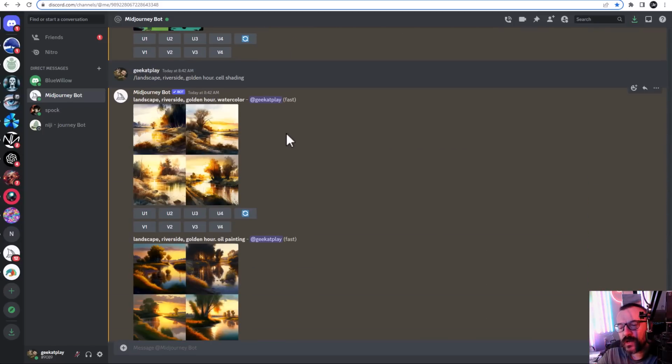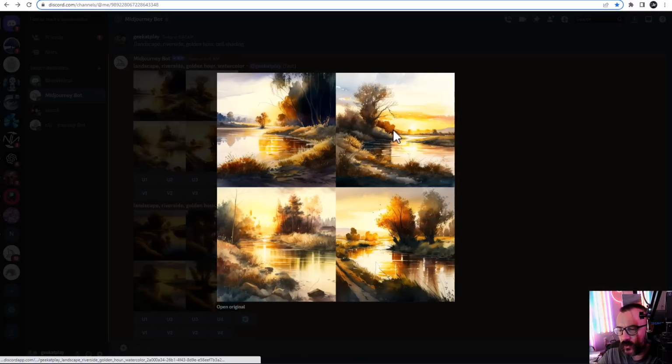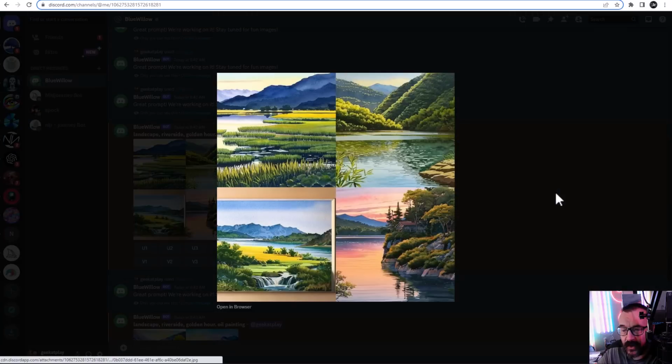Next, let's see how well it will simulate effects compared to MidJourney. So right here it was the landscape, riverside, golden hour, watercolor. Golden hour is when sunset or sunrise is happening, and right here we have riverside and watercolor sunset. MidJourney did an excellent job on this. Okay, so let's see what's happening here when we try to do this. And this is a landscape watercolor. It actually does very well.